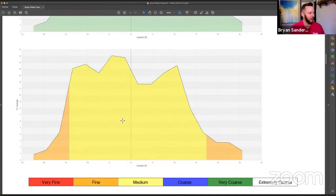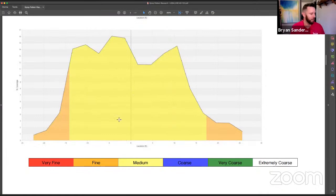All right, so over here, back on coverage percentage and location, and this is about droplet spectrum, right? So medium itself is really within that range that we were looking for. At about 14 feet is where you see it go from medium to fine droplet size. And then all the way over here at about 17 feet or so is where you see that transition.